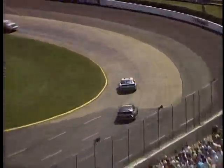And now Harry Gant does go for the lead as he comes down to complete lap number 196. And look at this crowd. They are going nuts as the old guy, well, I shouldn't say that, but the old guy has taken the lead at Martinsville.